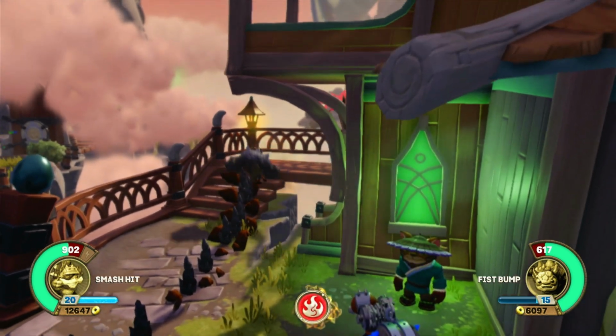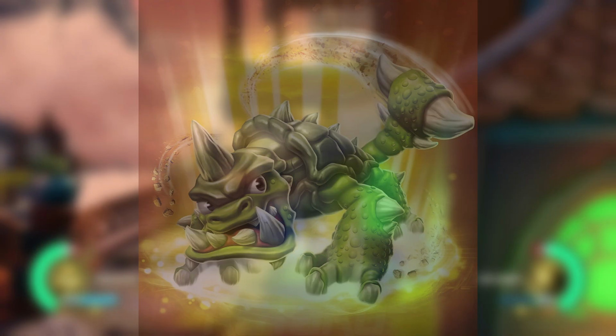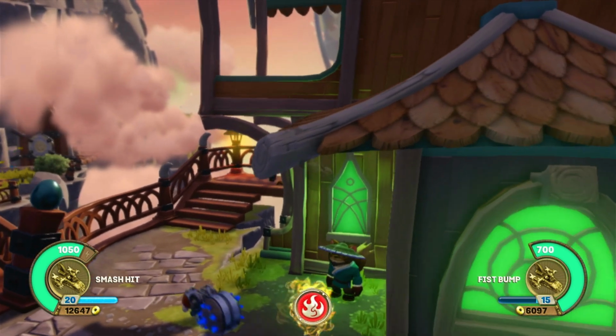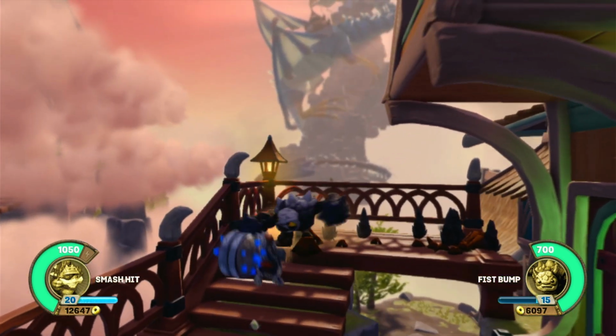So for the Earth element, my least favorite Skylander is going to be Slobbertooth. Slobbertooth is a Skylander that I don't really use all too often, especially during Swap Force playthroughs, because he lacks originality. He seems like Bash, but he's not Bash. He's Bash with worse attacks, in my opinion.